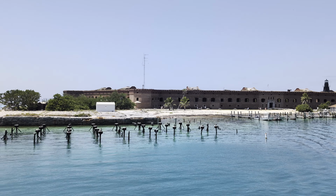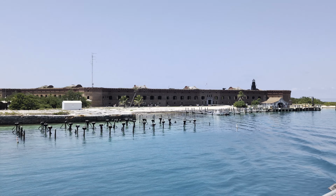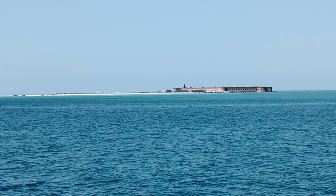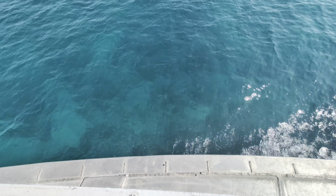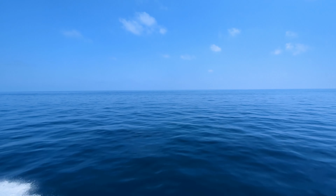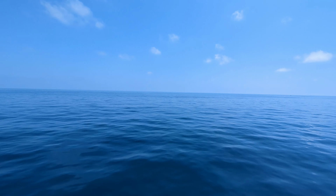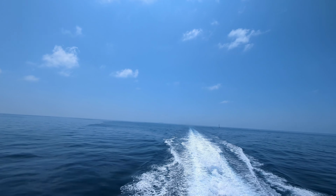And before you knew it, our time in Dry Tortugas was over, and we were headed back to Key West. On the ride back, we just relaxed, had a few drinks, and watched for some more amazing flying fish. It was such a great day to be on the water. At the same time, we were pretty exhausted and just looking forward to relaxing when we got back.